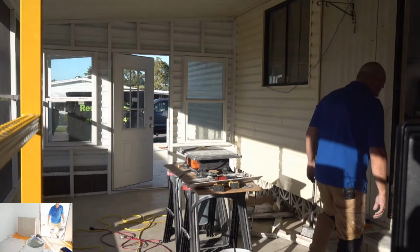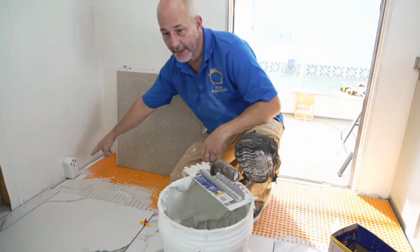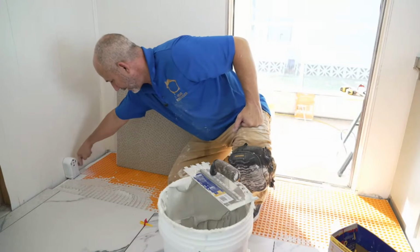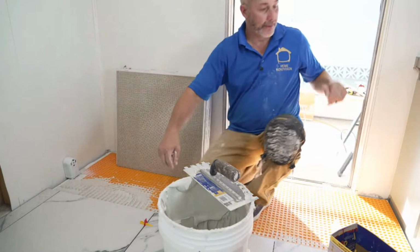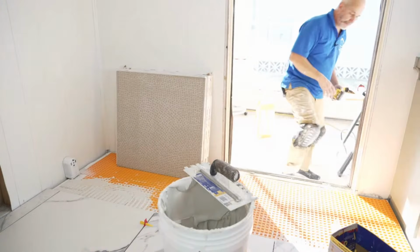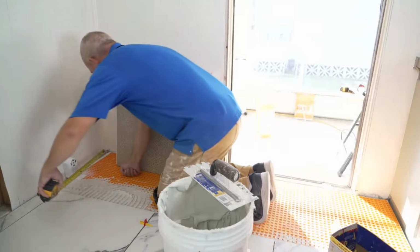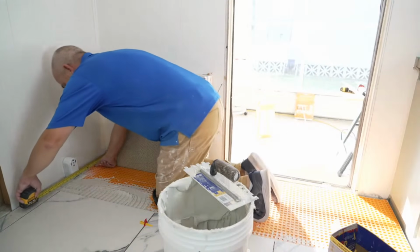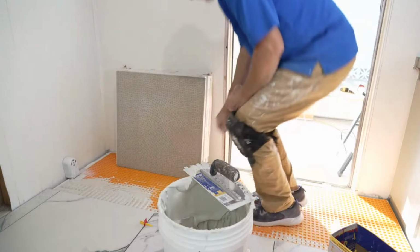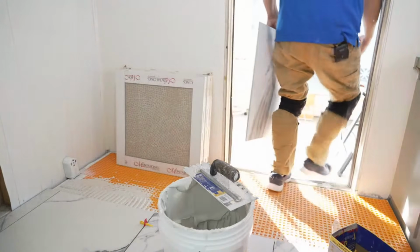Now, I needed a piece of 3.5. You can see here, this is the electrical box. It's actually built out of the wall. So I got a 3.5-inch piece of tile and I got to cut around that. So the first thing I got to do is cut the 3.5 and then get the right length on it and then scribe it to fit. 22. We're going to go 3.5 by 22 and then we'll scribe it. Okay, here we go.